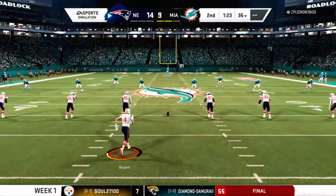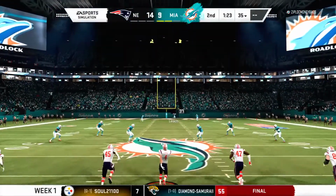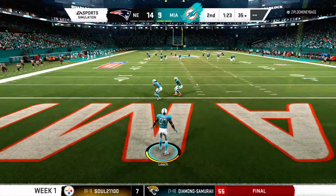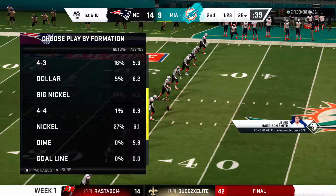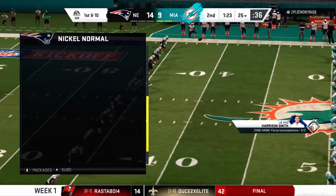And after the touchdown, here's Bryant now to kick it away. And this will be a touchback as that sails over the end line.